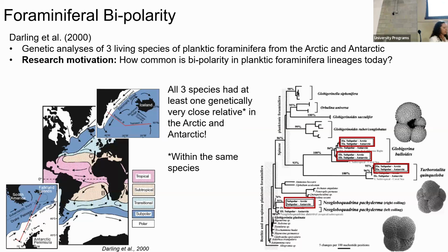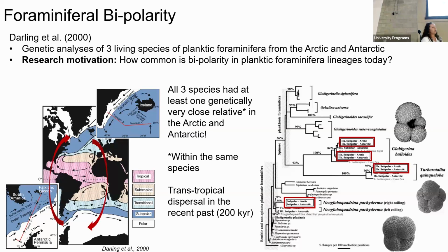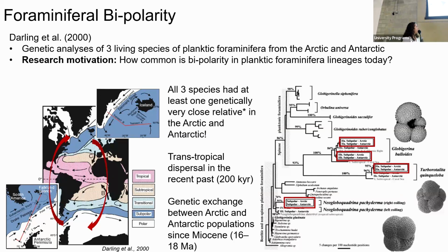They found that within these species, so this is, I've kind of circled it here in red, this is an Arctic and Antarctic relative, so they're very closely related. And quinqueloba, same thing. The Arctic and Antarctic populations were very genetically closely related, and the same thing for Neogloboquadrina pachyderma. What this indicated was that these populations had experienced transtropical dispersal, meaning that they had moved from the northern hemisphere into the southern hemisphere, and or the southern hemisphere into the northern hemisphere to exchange genetic material within about the last 200,000 years. These authors went on to further hypothesize that this genetic exchange between the Arctic and Antarctic populations had actually been going on since the Miocene, so about 16 to 18 million years ago.